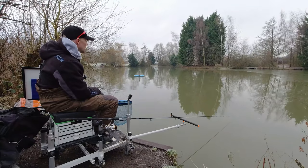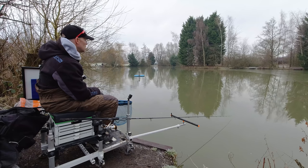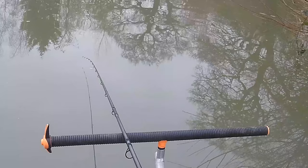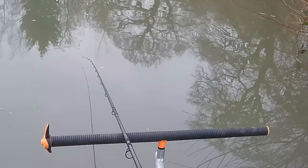All the time I'm just scanning the water, just looking for signs of a fish. If I see anything show, a single bubble come up, then I may have a throw over it. Single bubbles can be carp at this time of year. I haven't seen anything move at all though. We're not getting any indications now either, even on the bread.